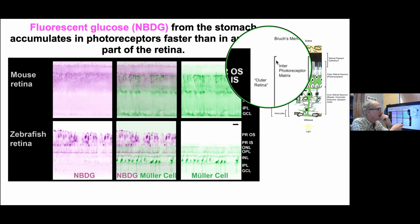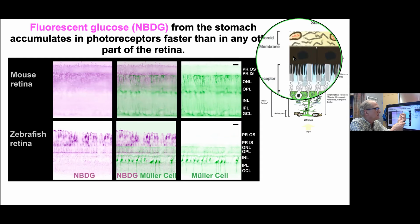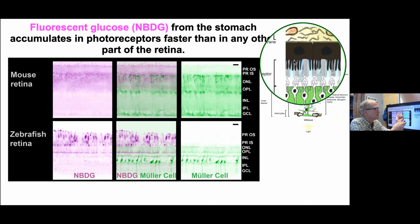So the nutrients get from the blood through there, but then there's this monolayer of cells called the retinal pigment epithelial cells. And those cells are held together by tight junctions.